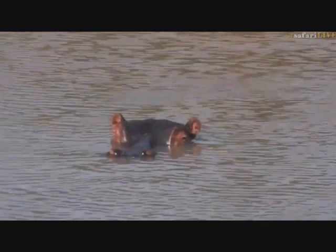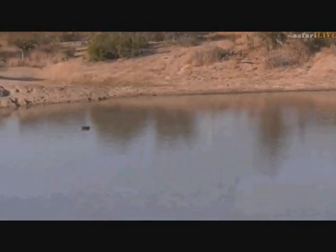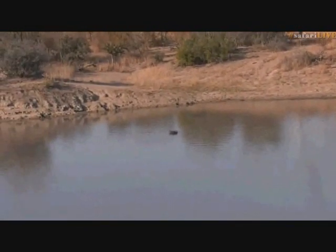Three-banded plover just flying past. This hippo probably got quite warm in the sun while they were lying outside. Like I said, they weren't completely out of the water, but right up in that shallow section against the bank. So most of the body was exposed to the sun so they could warm up. And then they decided to move back into the water.